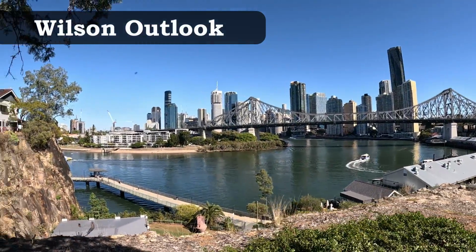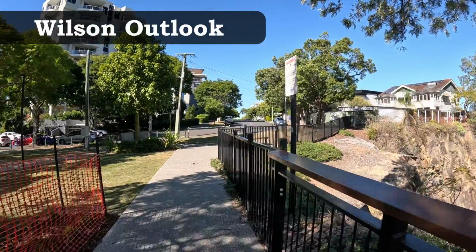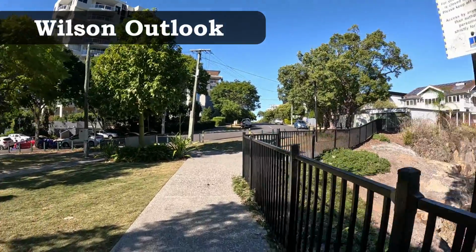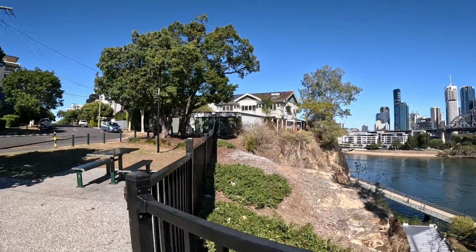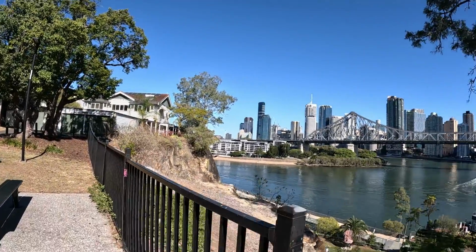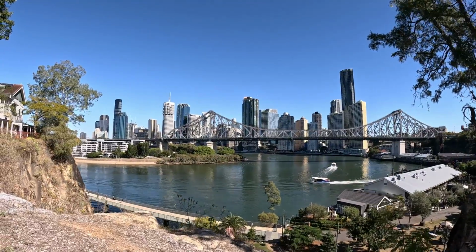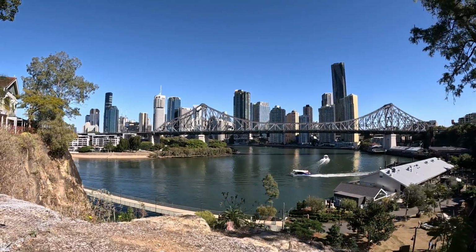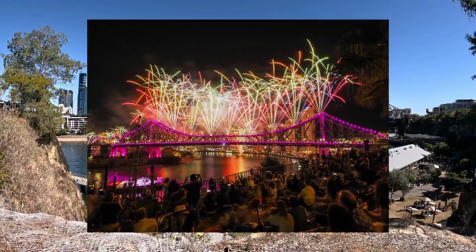The Wilson Outlook Reserve has long been the best spot for views of the Story Bridge and the city, especially for photographers just like me. Parking can be limited down here, but there are side streets to choose from, or you can add it to your walking path from the CBD. It's only a small grassy park with a few tables and chairs, but you won't regret seeing it, with its changing colours or reflections, especially at night.